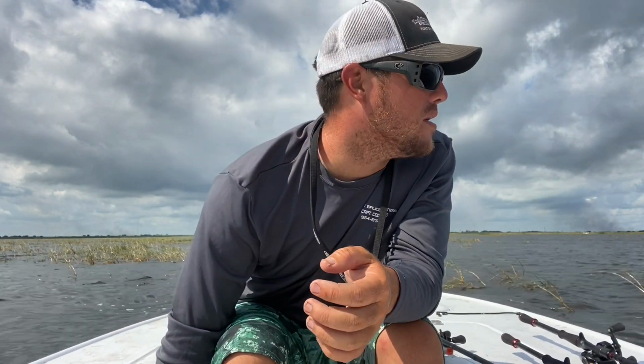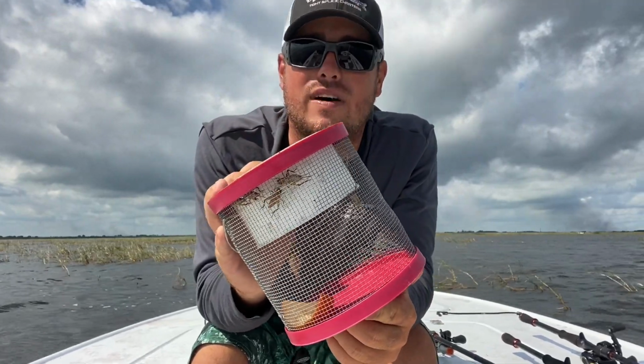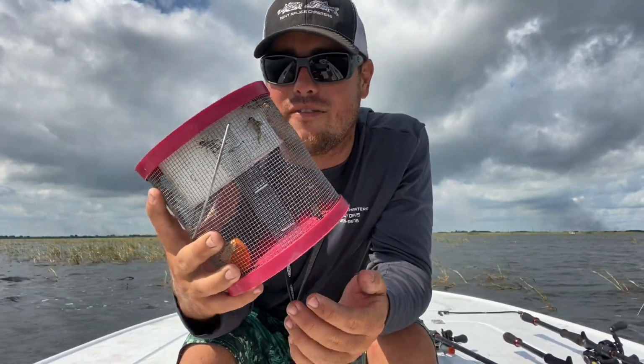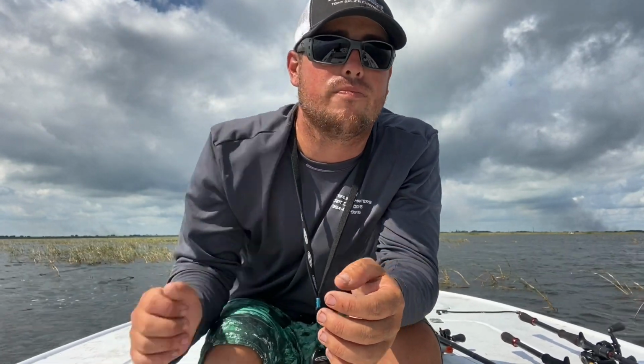I kind of had a little mishap where my cricket cage fell over and I didn't notice for about 5 minutes. So I probably used 20 crickets, 25 crickets on a hook. I bought 100 and there's probably 10 left in here, and my boat is going to be chirping for a good week now. So that should be fun.